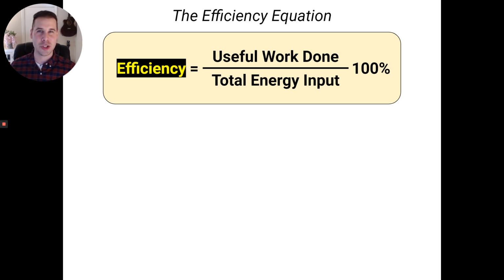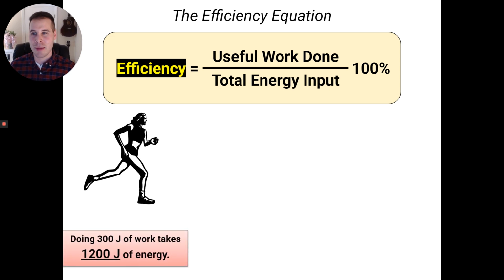So let's look at what kind of situations this could be useful for. Imagine a human being going for a run. How much energy do we actually use in our bodies to make us move forward? Well, it turns out human beings are not very efficient. In fact, we use very little of the energy contained within our bodies to move our bodies around. And that's because we have a lot of things going on in our bodies. Our neurons are firing, our heart is beating, our stomachs are churning and digesting food, and movement is just one of a million things that we're doing at any one given time.